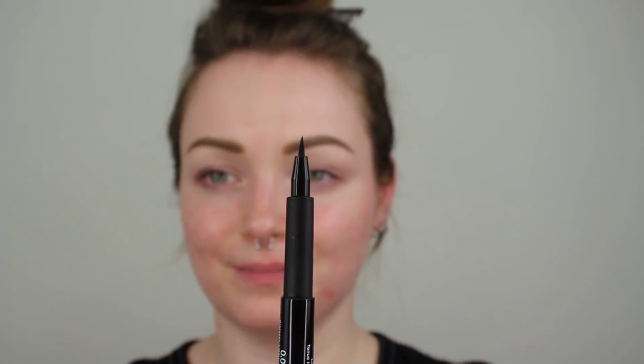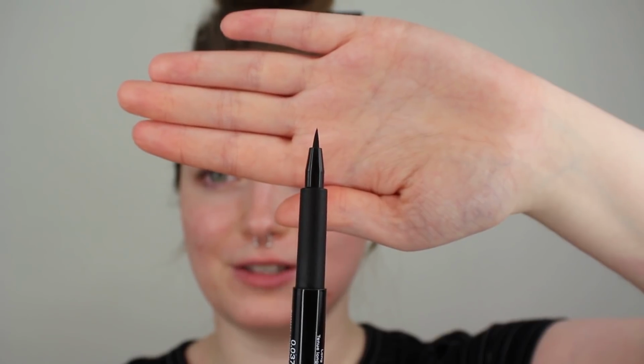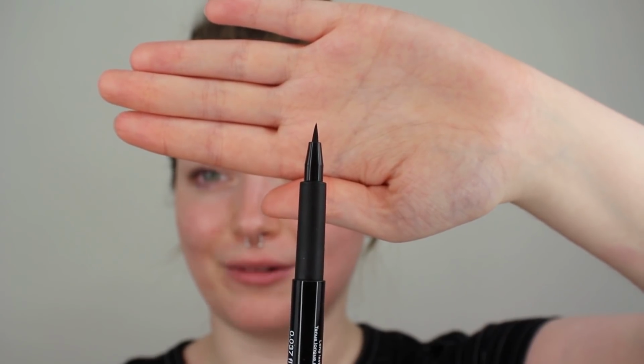I will show you the tip of it, but look at how precise it is. Let's see if my camera will focus. But as you can see, it's just micro fine. It is a felt tip, so take that into consideration, but for me, I like a brush tip, and I still really enjoy the tip on this one, so for me, it's not really a big deal. But this eyeliner is so nice.